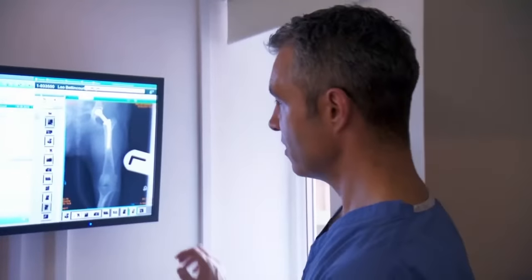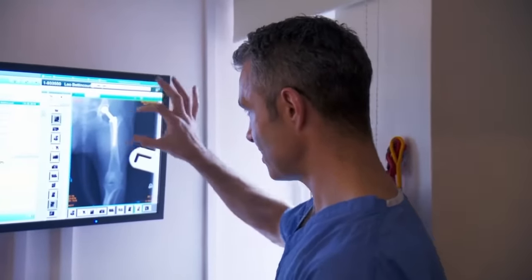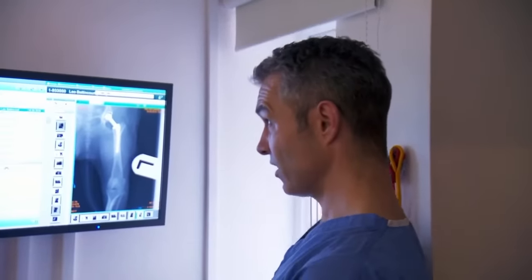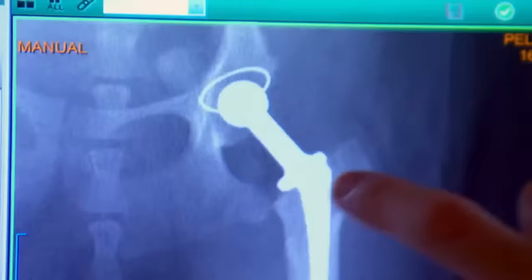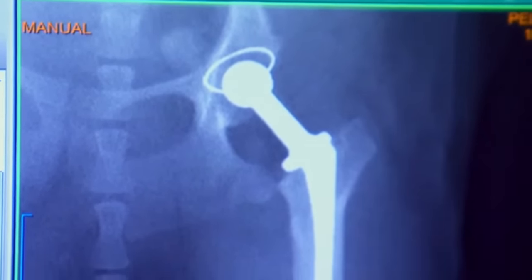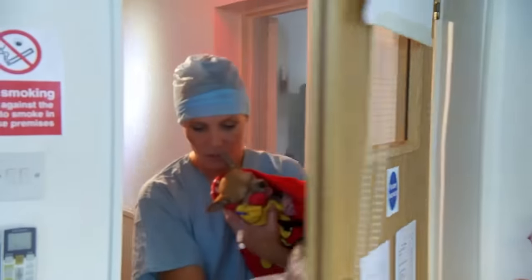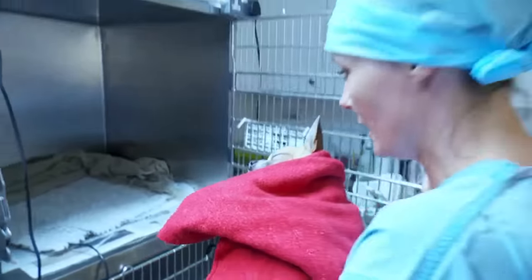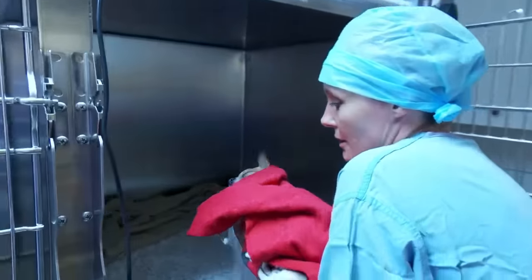This view here is for us to assess the way that the stem sits in the middle of the femur, and it's really good. It's in the middle. It's in for a start, so that makes me happy. Yeah, happy with that. Oh, he's been such a brave little fella. I've got you a lovely soft bed for the night. There we go. He's so good.